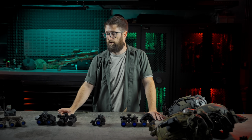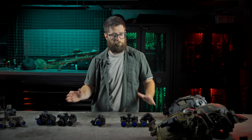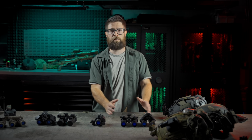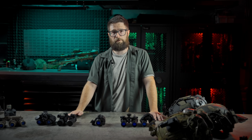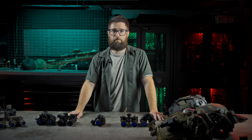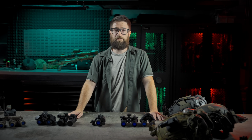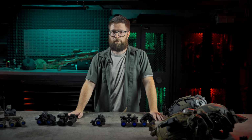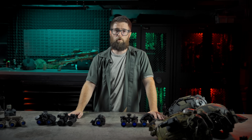But the dangerous part of the equation is, if only focusing on the image tube, you have the potential to spend a lot of money for a device that does not perform as well as one with an image tube that is only a tiny bit, maybe, less high performing on paper than the one you ultimately went with because you invested in your tubes.